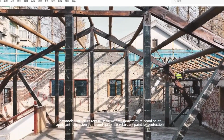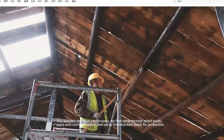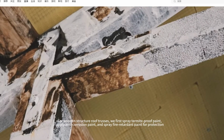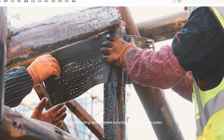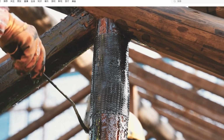For wooden structure roof trusses, we first spray termite-proof paint, apply anti-corrosion paint, and spray fire-retardant paint for protection. Steel bonding reinforcement is carried out at the stress nodes. Finally, the entire roof truss is wrapped with carbon fiber.